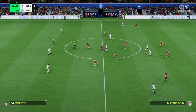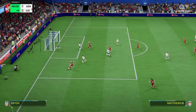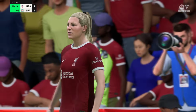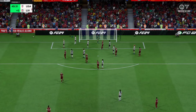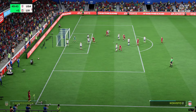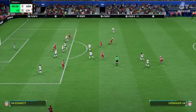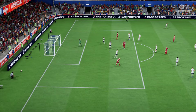Pass was read and the ball has changed hands. Allowed to go a long way with this. And that's not a bad save at all. It's been delivered. Well, not quite fully away here. And that's going to be it for the first 45 minutes.